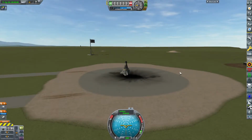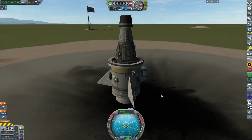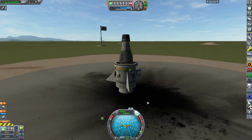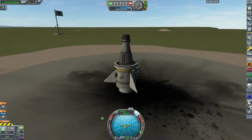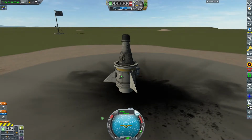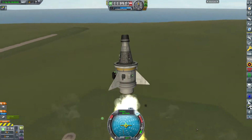Come on, load up. There we go. Okay, so again, the fairing doesn't do anything. It's just unsure as to what's going on. We'll try and launch this, see what happens. Launching in 5, 4, 3, 2, 1. Wait a minute. Okay, 1. And we are away.